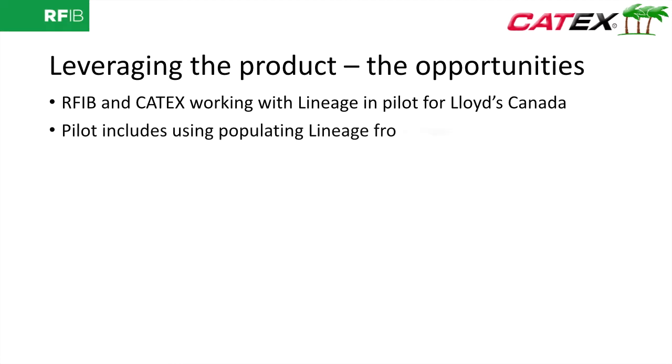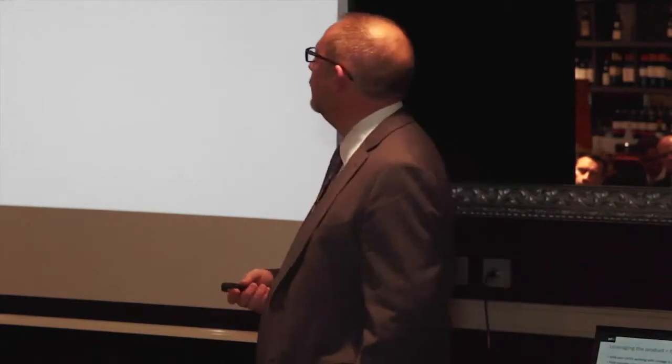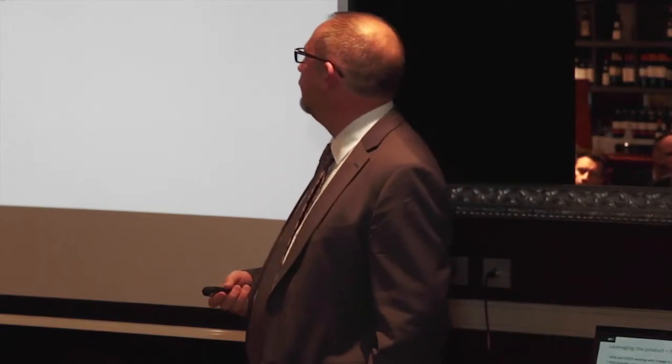Finally, there's a time-saving element, of course, which is great for everybody. And that also is now being expanded further into our next project that CATEX has been working on, along with other people, of course. But with a download from X amount from Lineage into CATEX, which will automatically populate the information there. Our Canadian book actually wanted to pick up as well, because if we're using this system for the US, we want to use it for everything.